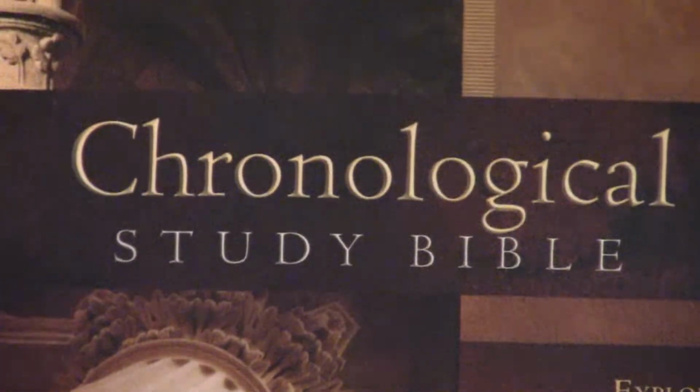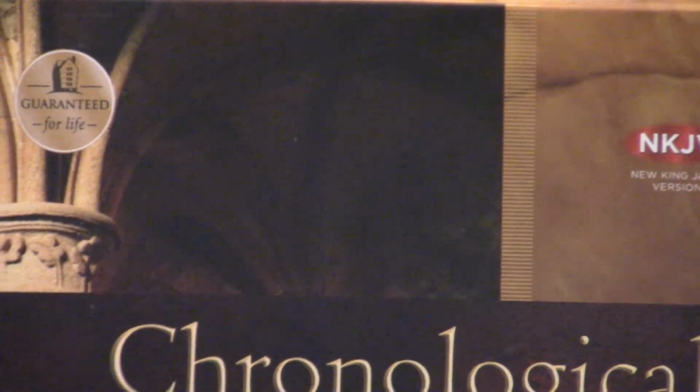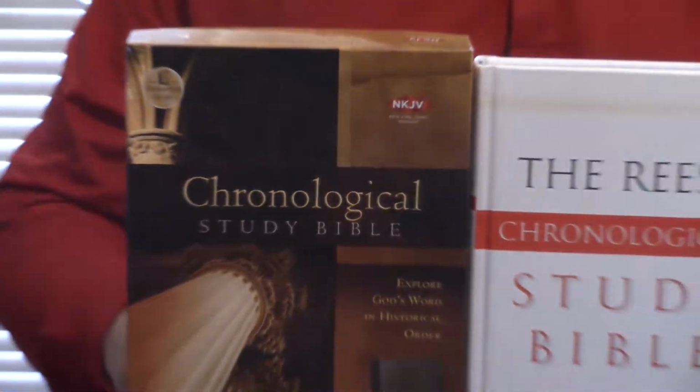Now, I think it is absolutely awesome that they're coming out with these chronological Bibles. Another great Bible out there, may have to do kind of a comparison review of that sometime too, is the Life Application Chronological Bible. Now, of course, chronological Bibles, you're not going to want to take it to church, so to speak, because it's in chronological order.